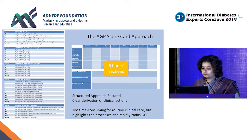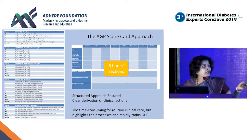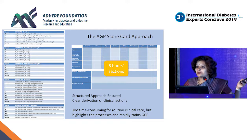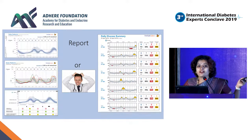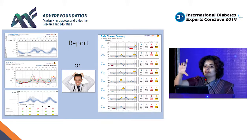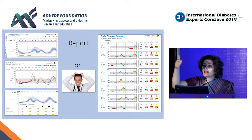And then what we do? 8-hour sections of the day for 24 hours. So looking at this patient's real graph, can you see that the variability is not much, because the dark graph is very narrow, but the interdecile variability is high because the light graph is very wide? This is one diagnosis.